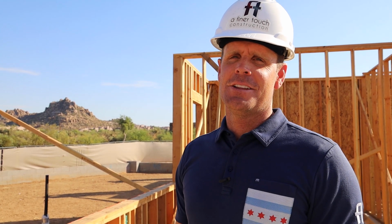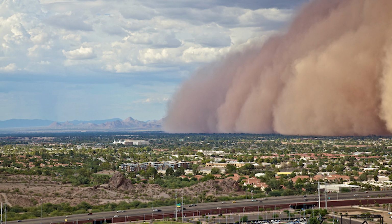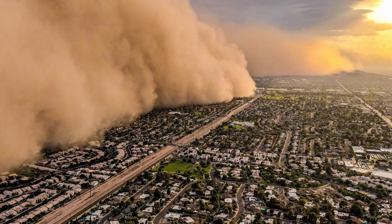If ever you want to look up an interesting photo of Phoenix, look up the term haboob, H-A-B-O-O-B, and that's the term, as you'd see in Egypt, right? This wall of dirt that's coming into the city, and you can search those on Google. Pretty interesting images. We'll put some here on the YouTube channel so you can see what that is.